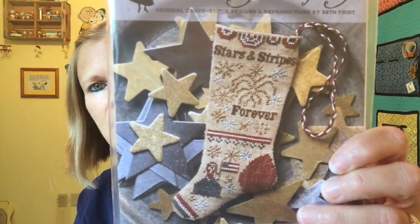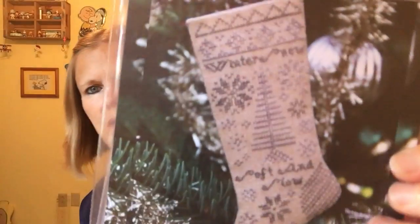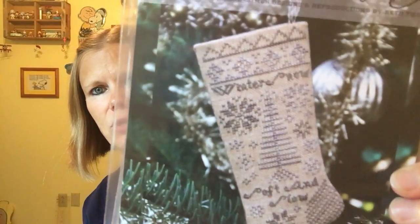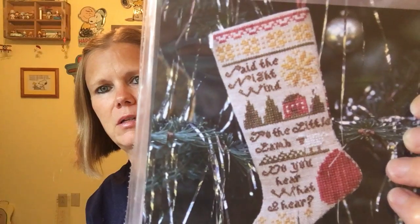So what else did Jo enable me into? Oh, she enabled me into the heartstring samplery little stockings that she was doing. So here's the 4th of July. This one is the winter one, number 2. Look how cute that is. And this is number 1. Do you hear what I hear? Aren't they adorable?